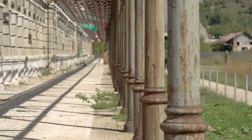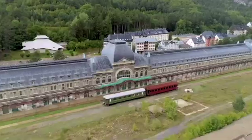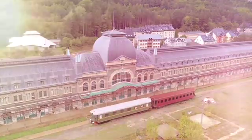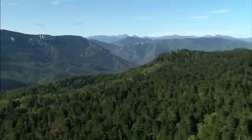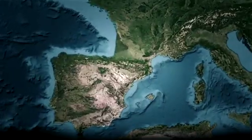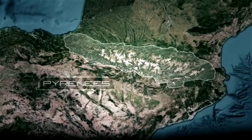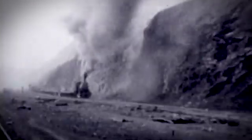Immense effort has gone into creating beautiful buildings with a mix of classicism and Art Nouveau. So why is it here, isolated in the mountains? And why was it abandoned? In the mid-19th century, Spain was still largely cut off from France and Europe by the Pyrenees. This mountain range stretches 260 miles along the border. The lack of trade routes severely restricted the nation's economy.